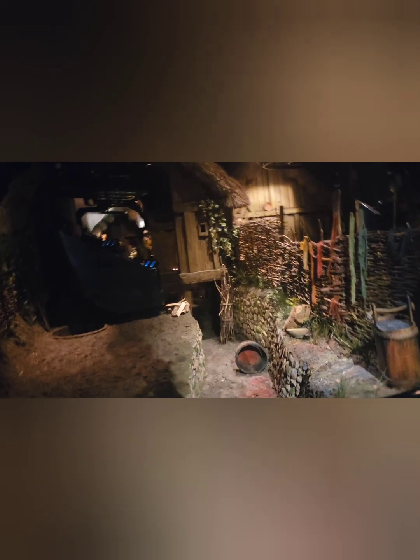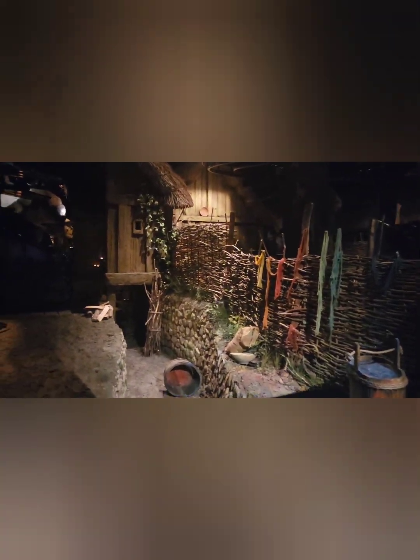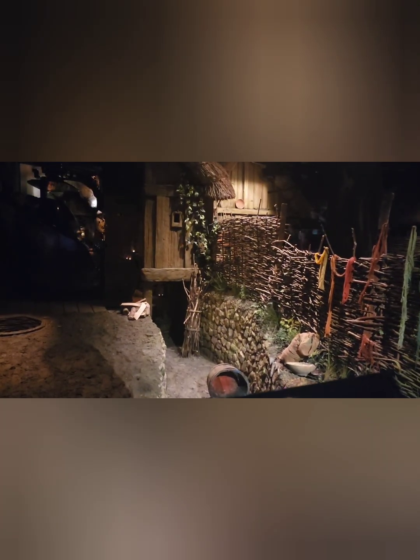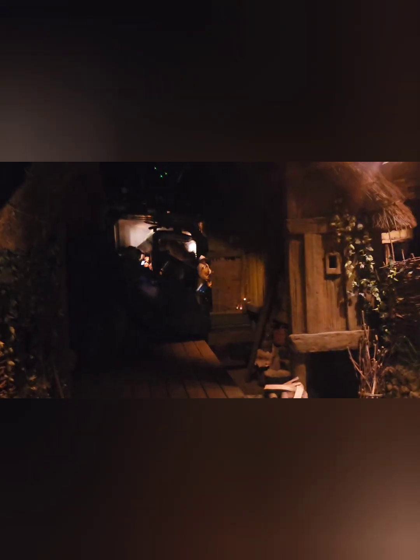Natural dye plants such as madder, weld, woad, and dyer's greenweed were all used to create shades of red, yellow, blue, and green. Vibrantly coloured clothes would suddenly brighten up the streets of JORVIK. On this plot of land, there was a gully that contained dye plant waste, suggesting that a dye bath had been tipped into it. Limestone lined that gap running up to this next building, forming a passageway to the back door.